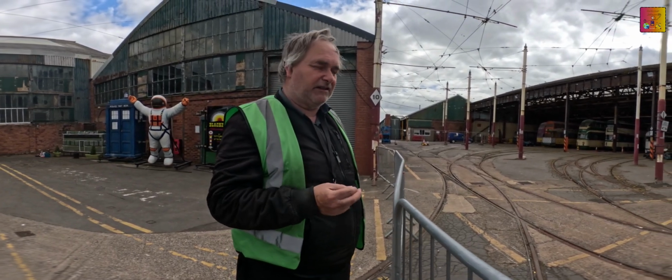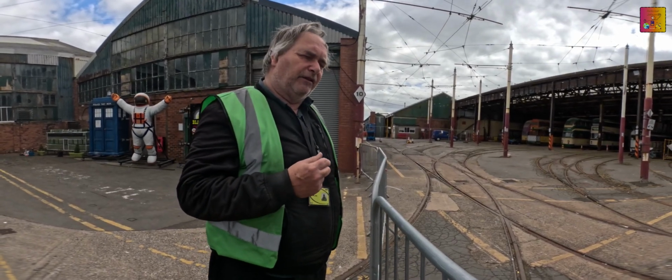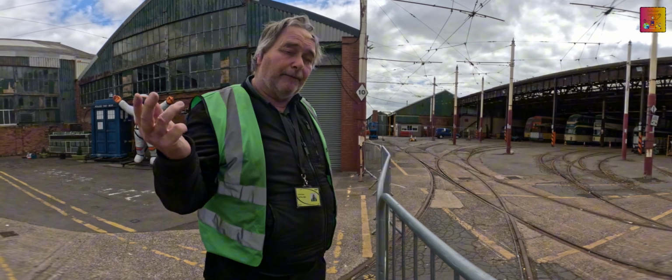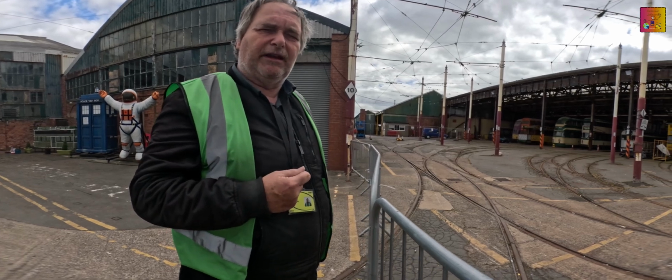A driver, obviously, is essential, although there are driverless trams that do exist at the moment, and they may come in more and more. But at the moment, certainly a driver, some inspectors, some places have conductors. We have conductors in Blackpool. You get on the tram, you can have bought your ticket beforehand if you want, but equally you can have a conductor issuing it on the tram as well.